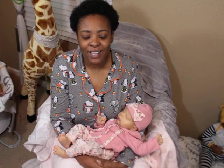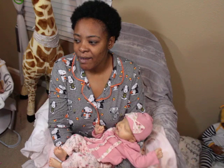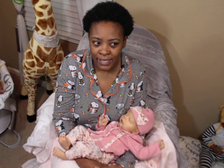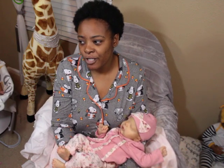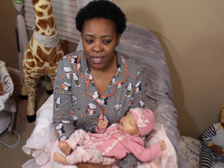But I feel like as far as my kids go, I think they're more accepting of my dolls now that I paint them and sell them, because they see it more as an income versus me just being crazed about it. But I don't know, maybe they're just maturing, and now they're having their own kids and stuff like that.